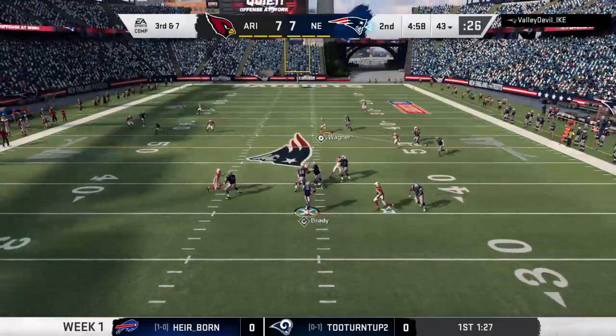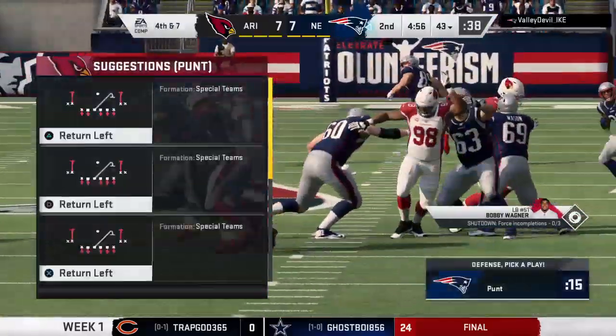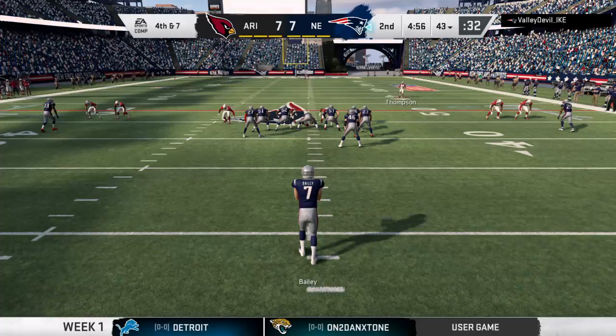Shotgun now for Brady. And a throw there going to be incomplete. So it doesn't look like they're going to be able to build off the turnover. Well, the defense certainly did its part. It got them the football. But you're exactly right. It looks like they're going to have to punt this one away.